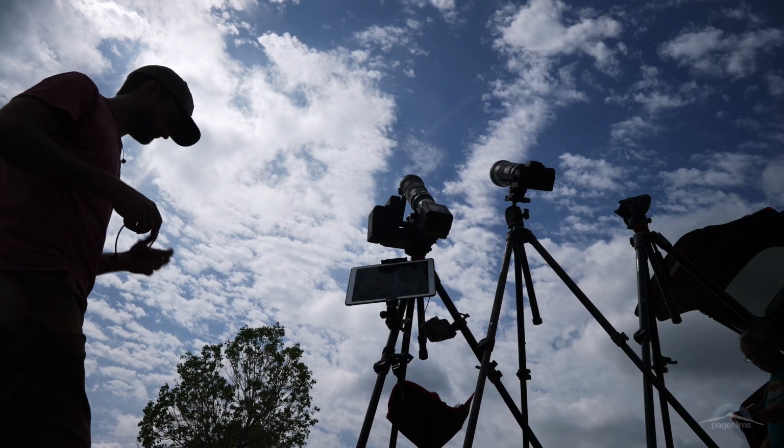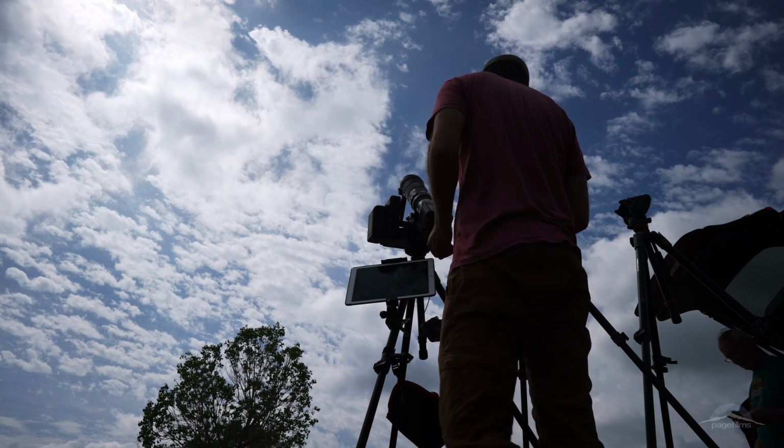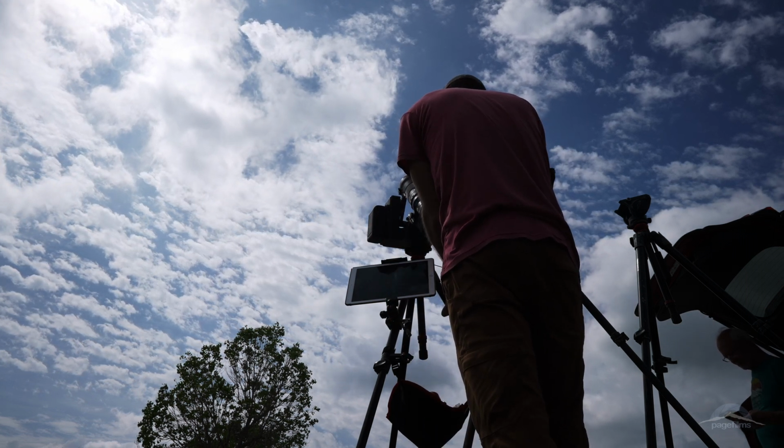Since the eclipse occurred close to solar noon, it was so high up in the sky that my traditional mounting setup had to be reworked and became a challenge. It would have been wise to practice mounting my cameras ahead of time, but I was still able to make it work.